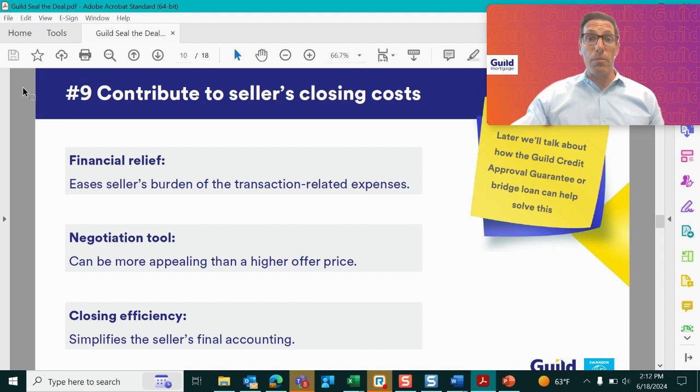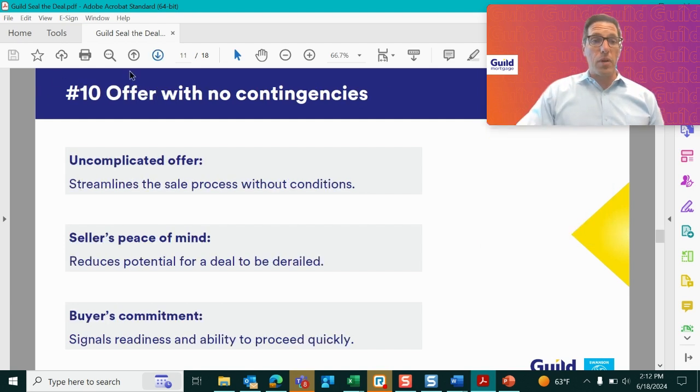Oftentimes, we talk to buyers about asking the seller to contribute to their closing costs, but similar to offering a higher purchase price, a buyer could also go to the seller and say, listen, I'll pay your closing fees with a title and escrow company, which can typically be a couple thousand dollars. It's in essence the same thing as offering a higher purchase price.